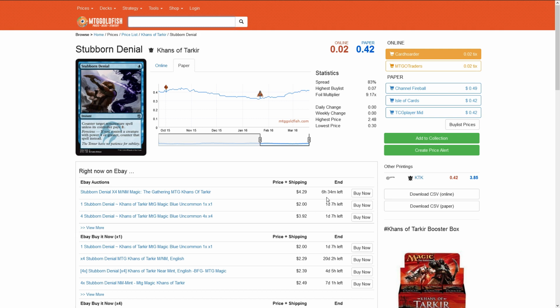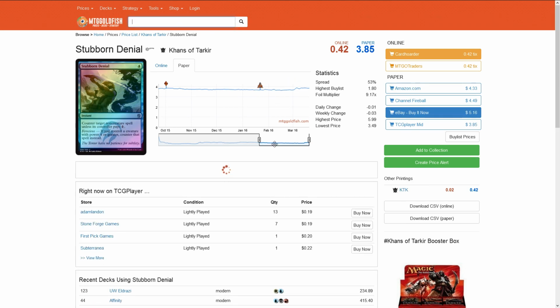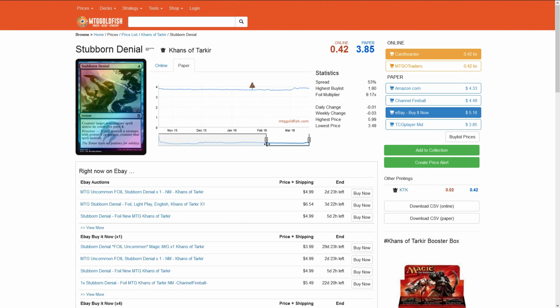I'm trying to think of it as a little bit of a Force Spike type card. And Stubborn Denial is one of those cards again you can find in bulk. This is the exact reason that I target bulk. And if you have any foil copies, definitely, they've been going up like crazy, I believe. Let's just check it out. Nope, it's been a while since they've moved, but it didn't get a promo printing whatsoever, so there's only one foil version of the Stubborn Denial.